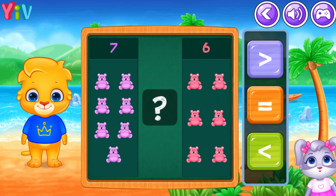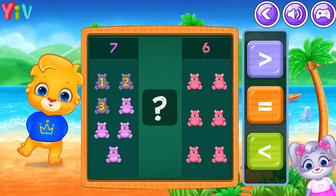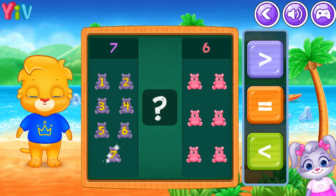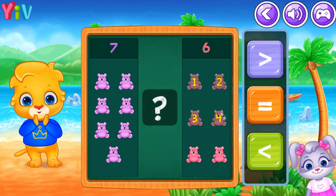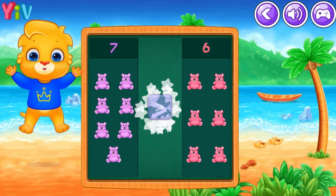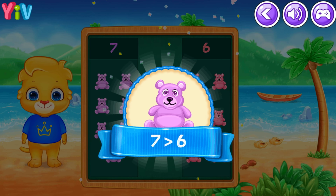Teddy bears. You can do it. 2, 3, 4, 5, 6, 7. 1, 2, 3, 4, 5, 6. Greater than. 7 is greater than 6.